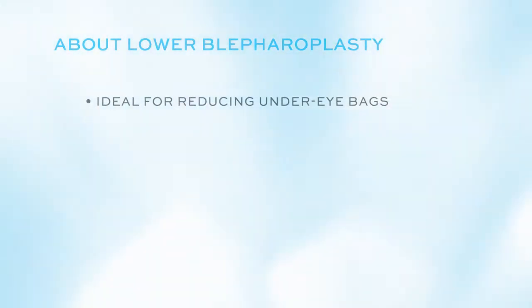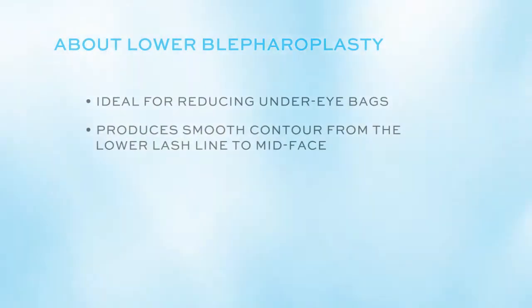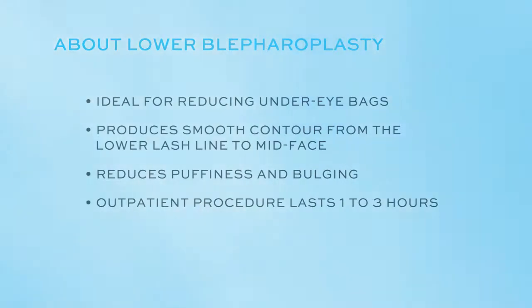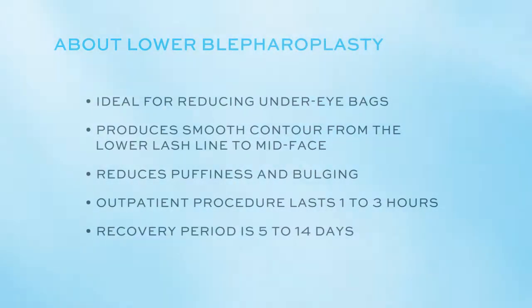If it's your under-eye bags that bother you, a lower blepharoplasty is typically the best surgical solution. Lower eyelid surgery is not about removing the muscle, but rather using it as a bulking agent to add fullness to the area, allowing your eyes to look more natural.